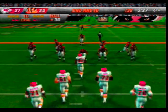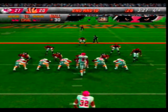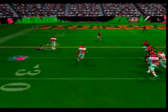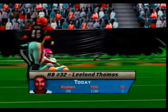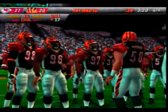11th play of this drive. Ball on the 30-yard line. That was big time. Cincinnati comes out in a 46. The back breaks free. Sanders is there for the tackle at the 17. Thomas has picked up now over 100 yards on the ground.